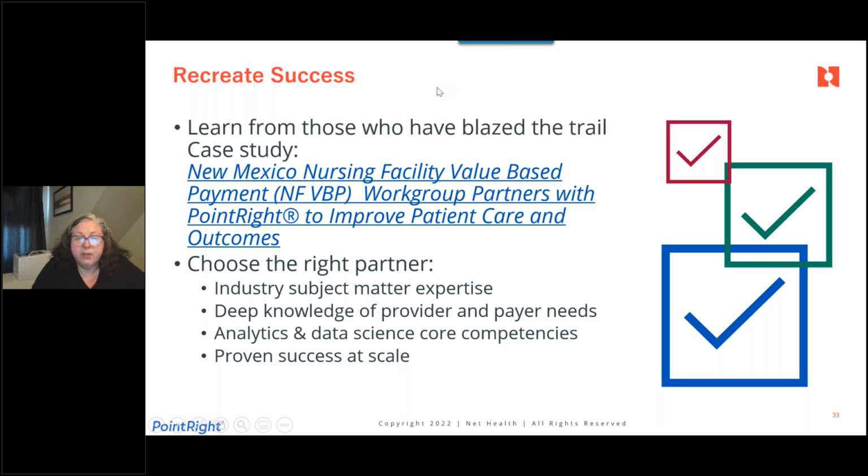It's also really important to understand that it's about more than data aggregation or data management, and that in order to be successful in a value-based purchasing program, we really need to choose the right partner who has very deep knowledge and industry subject matter expertise, who understands both the providers' and the payers' needs. And I can't stress enough how important it is to have really sound analytics and data science core competencies.